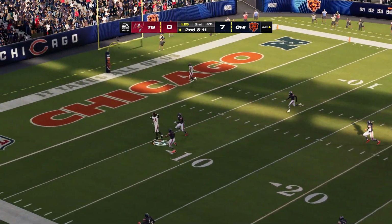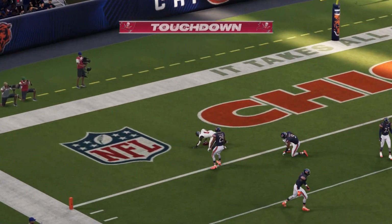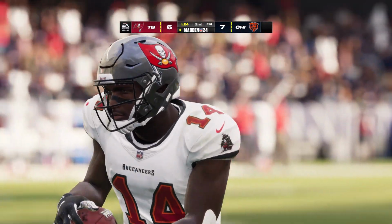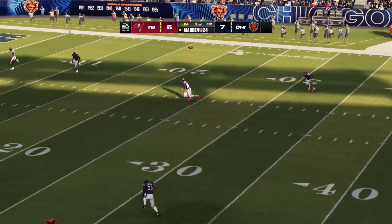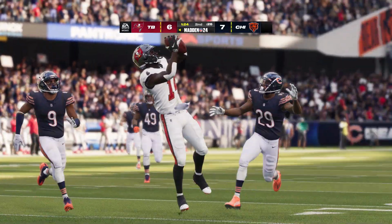Looking downfield for Godwin. And this is caught inside the five. And he's into the end zone. Touchdown, Buccaneers. Chris Godwin, 43 yards. And the Buccaneers are an extra point away now from tying this ball game.